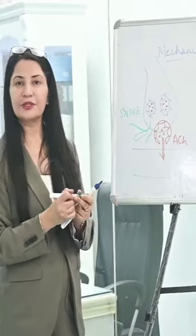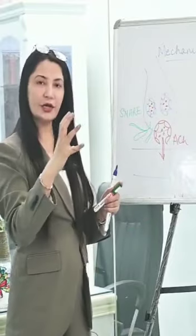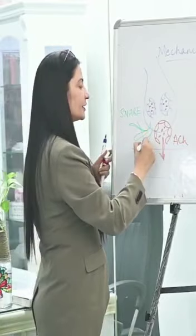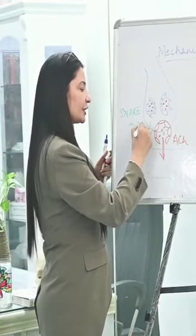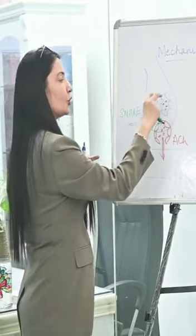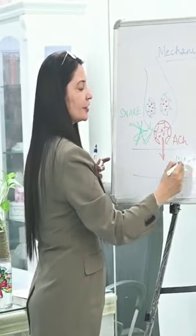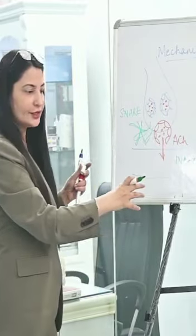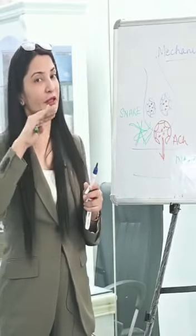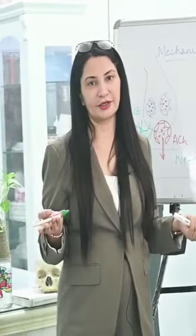Now what happens when we inject botulinum toxin into this area? So it is the local action of the botulinum toxin. That botulinum toxin will cut these proteins. So when these proteins are cut, there will no longer be any proteins to dock these vesicles into the neuromuscular junction. And when there is no acetylcholine released, there will not be any contraction of the muscles, and thus the muscles will be in a kind of relaxed state, and that is also known as flaccid paralysis kind of thing.